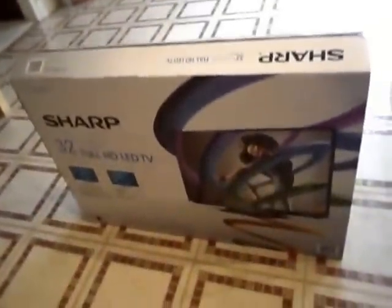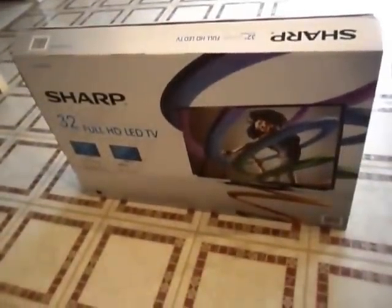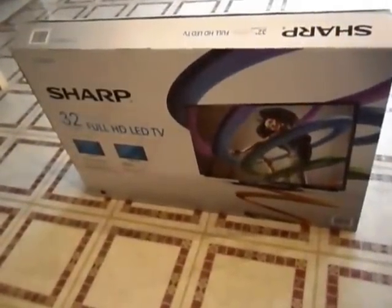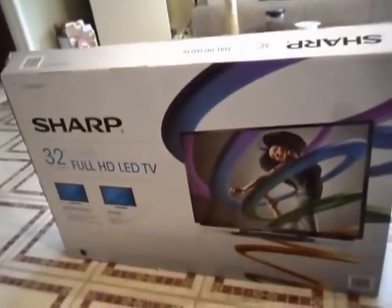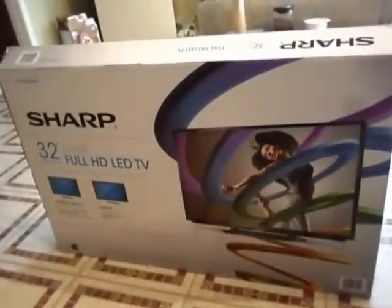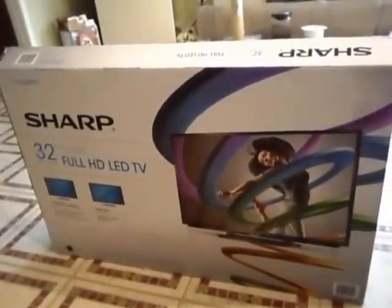So I went on bestbuy.com and ordered this baby right here, a 32-inch Sharp HDTV LED TV set, and I paid $200 for this thing plus tax.